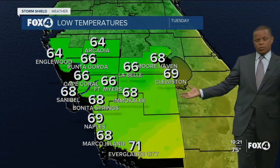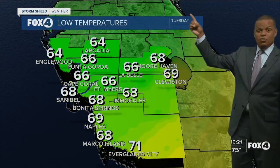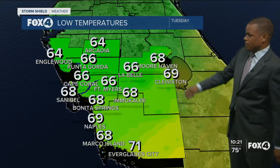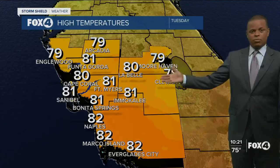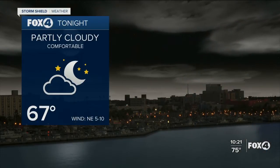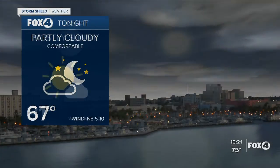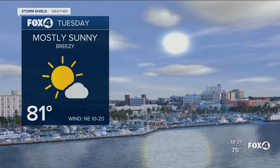And as long as we continue with that northerly wind, it's going to continue driving that cooler and drier air into our region. Temperatures tonight, mid to upper 60s. Highs tomorrow, upper 70s to around 80 degrees. And it looks like many areas on Wednesday will not get out of the upper 70s. So it's going to feel really great outside. Partly cloudy, comfortable overnight tonight. Temperatures dropping into the mid to upper 60s. Can't rule out a stray shower until the front pushes all the way through, with the best chance of that happening will be in Hendry and Collier County.